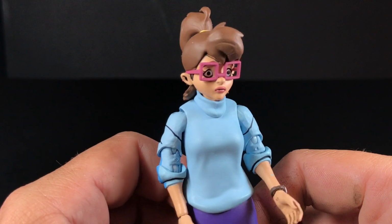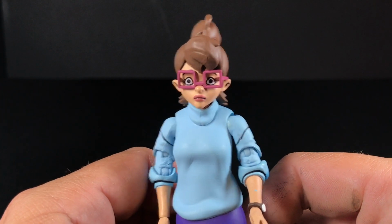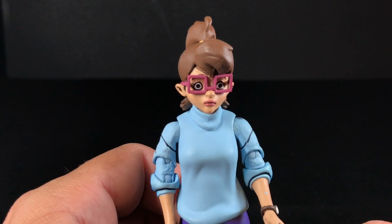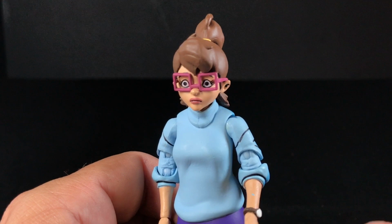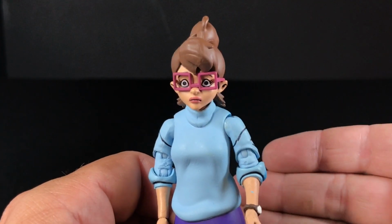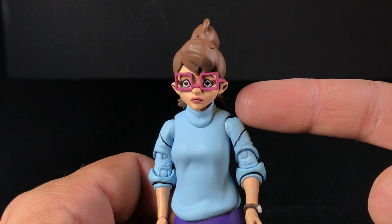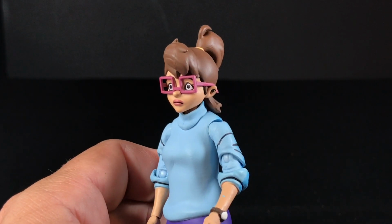The first one, and probably one of the biggest ones, is just the expression on her face. I wish they would have given her a joyful or a goofy or a lovey-dovey expression. This just looks like she's going to be scared all the time. If this is your basic Irma, and this is the only expression she has, she looks out of character.